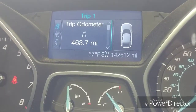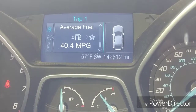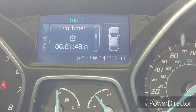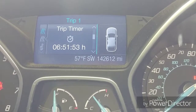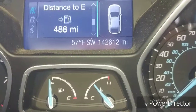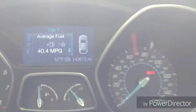I drove 463 miles, averaging 40.4 miles per gallon. I've driven 7 hours so far, so that's right at about 67 miles per hour. So I'm not driving super slow, but I am getting amazing gas mileage. My gas mileage is over 40 miles to the gallon, which this car is only rated at, I think, 38 on the highway or something like that.